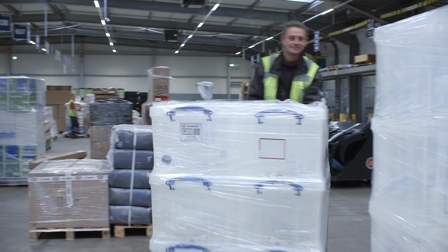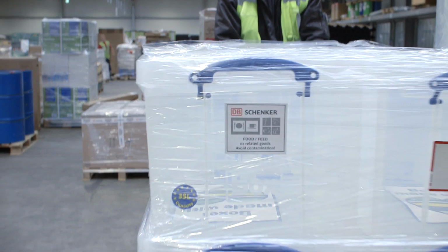Success is achieved when you work cleanly, when you have a clean warehouse, when the employees are clean, and when the goods stay clean. Quality customer service means satisfying customer requirements, and it is relatively simple. Deliver the goods at the right time, to the right place, and in pristine and perfect condition. So, ultimately, cleanliness and punctuality are the top priorities in our sector.